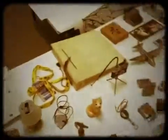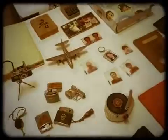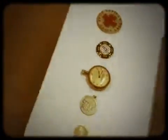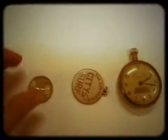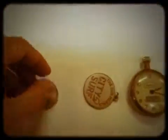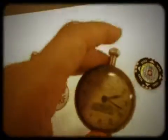This is an archive that I've created. I'm going to show you a few aspects of it. Firstly, this is a 5 Rand coin from South Africa, and this is my City to Surf medal, which I did in 2005. This watch belonged to my father.